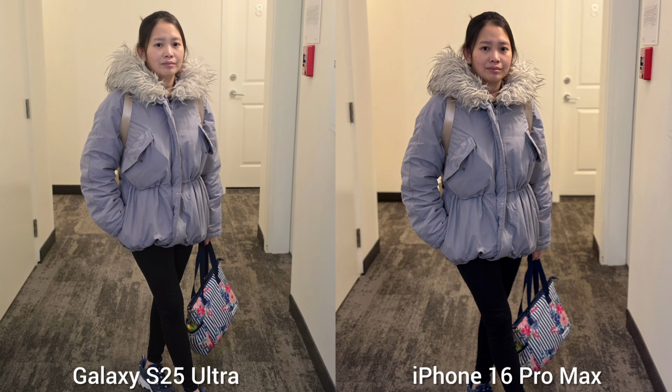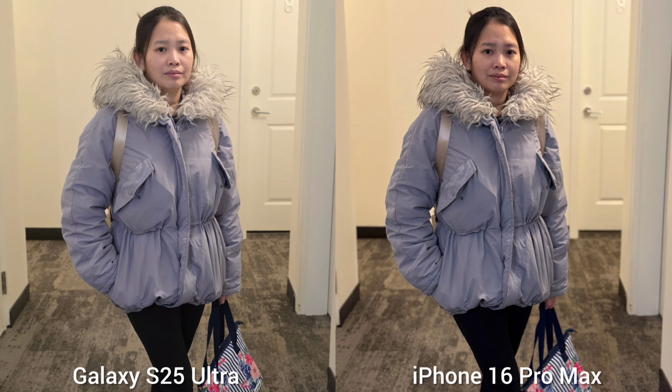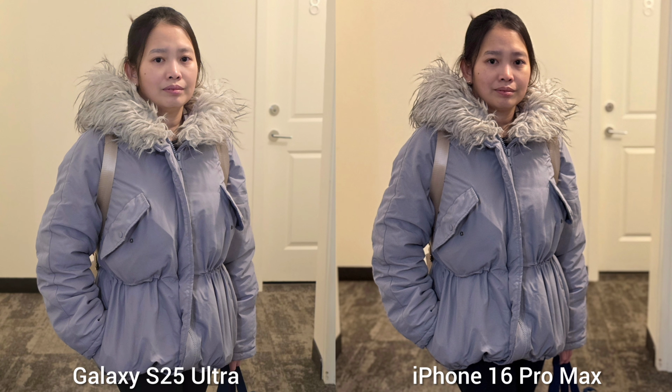And depending on the skin complexion, I think S25 Ultra makes your skin whiter, while iPhone 16 Pro Max is more color accurate.